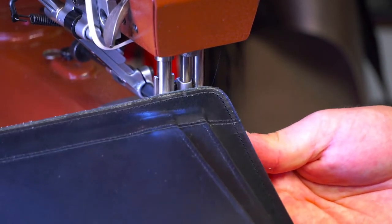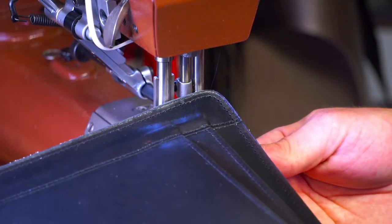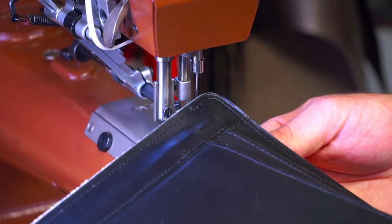Michael, there is nothing different if you did saddle stitch on this. You're just going to be doing it by hand. Yep.